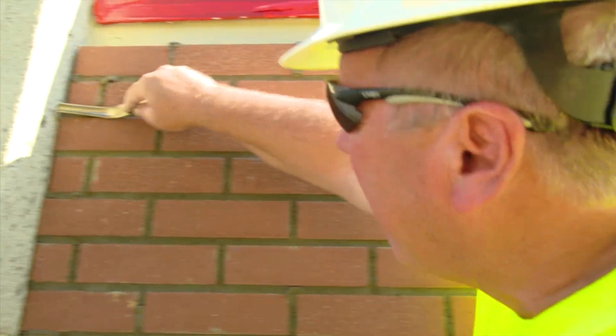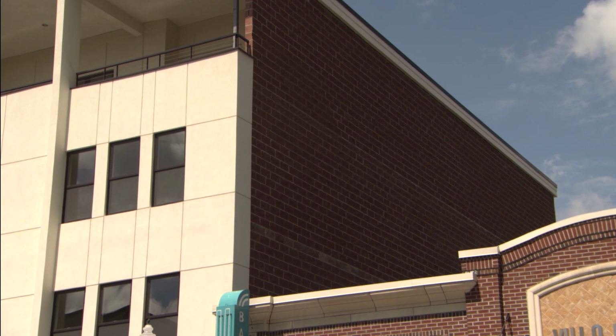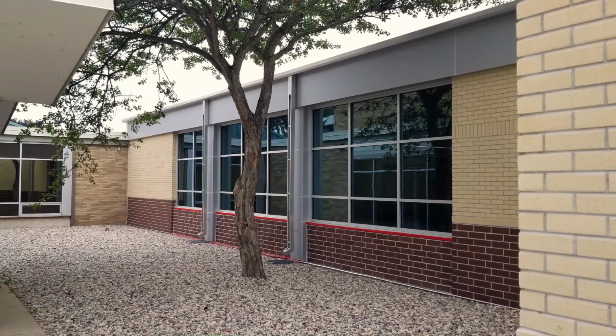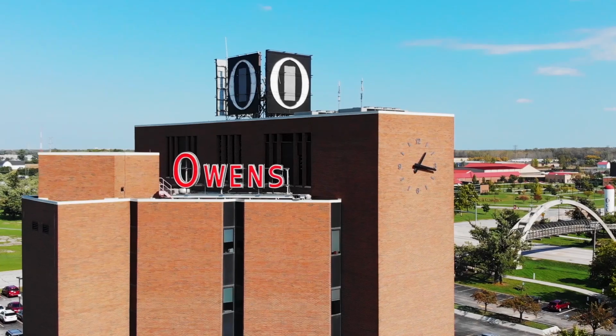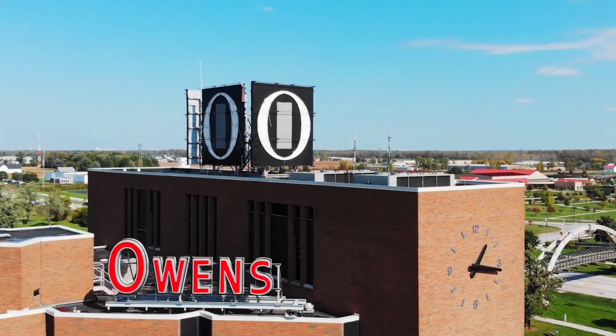So whether you're constructing a new building or renovating an existing structure, see for yourself how NewBrick can give you the long-term performance and gorgeous aesthetics you require with added ease and cost savings. Out with the old and in with NewBrick.